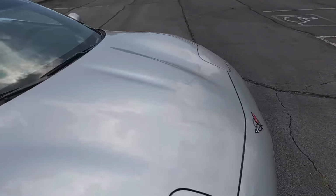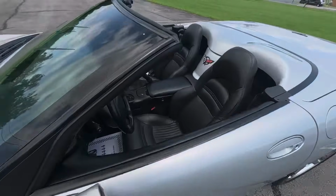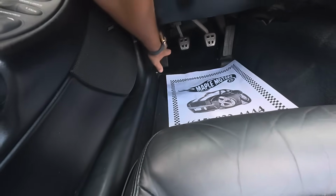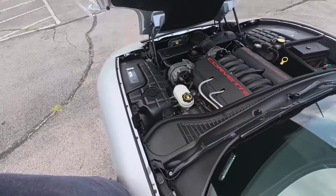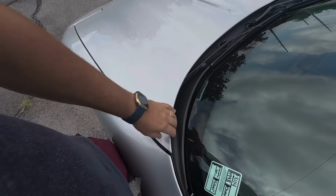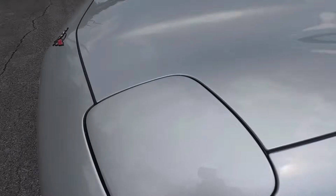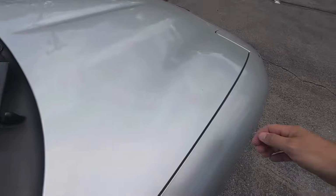Oh, maybe I gotta push the lock, or the latch over here, not the lock. Let's see. Double check it. There it is. I don't guess it likes to be closed from the passenger side first. A little dirt there, I got it off.